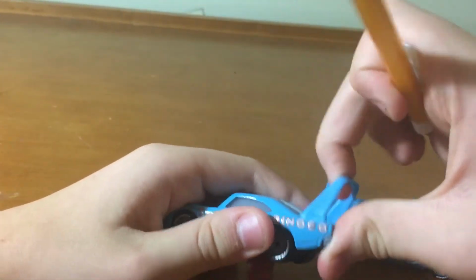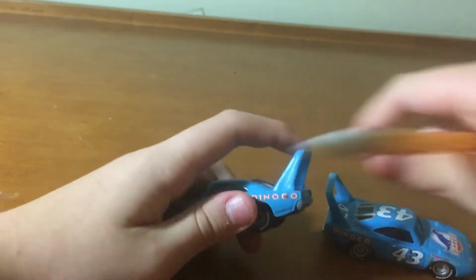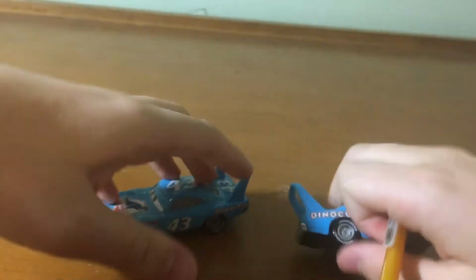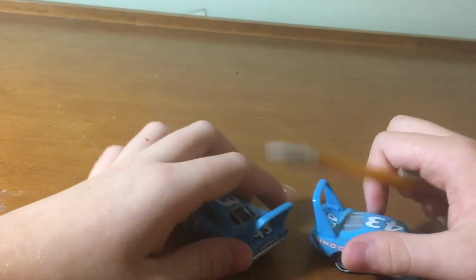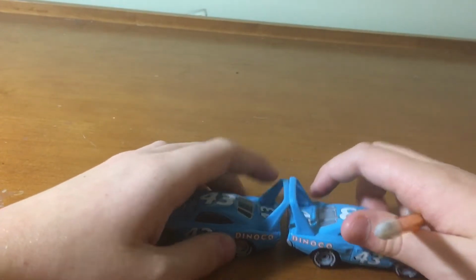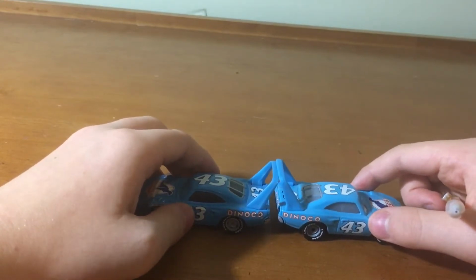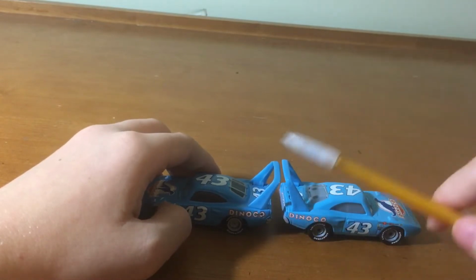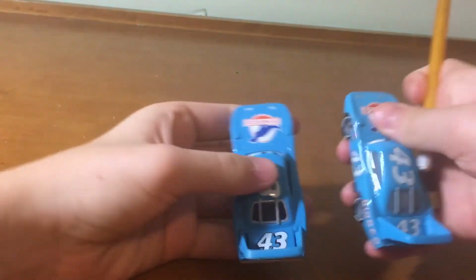The spoiler is much more robust on this one. Yeah, it's much more robust in a sense. Well, this one's just a little too flimsy in my opinion. So that's a very nice touch. That makes the chances of the spoiler coming off very slim. And the spoiler positions are different. This one goes, like, diagonal, while this one goes straight up. I find that pretty cool.